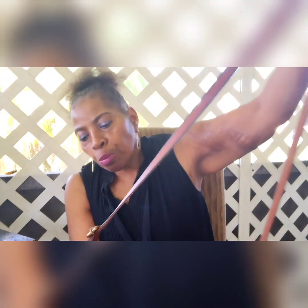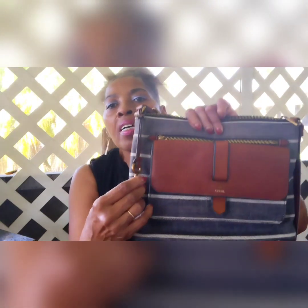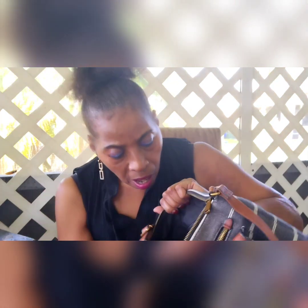Okay, this is the Fossil. This is a denim material. Beautiful material though, feels good. And leather. Of course, this is a crossbody, and it is not detachable, but it is adjustable. And you got the Fossil key. There's no damage to this bag. This bag is really, really nice. No stains or anything in it. You got the Fossil logo here. You got two open pockets, and one zip pocket here.